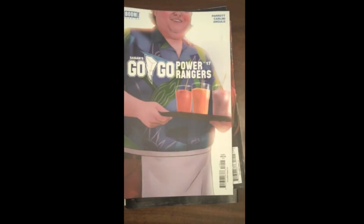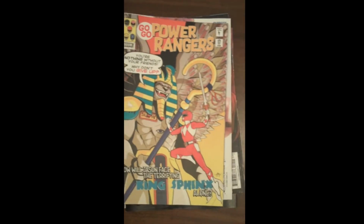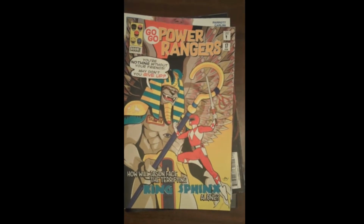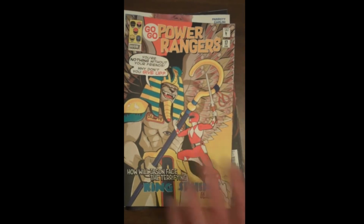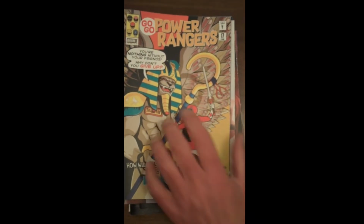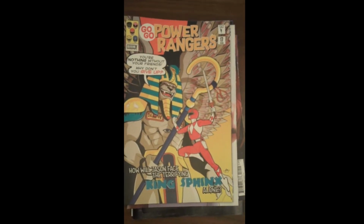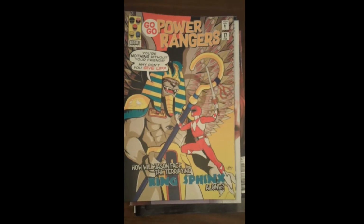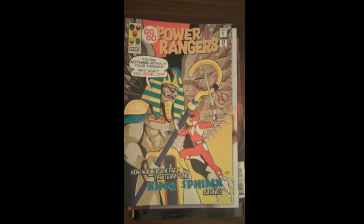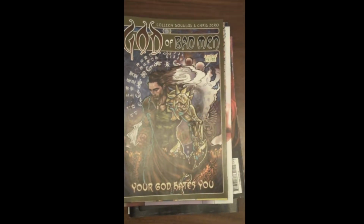And one of the variant covers that's available for that, as is this variant cover that's also available for that. It also made our top 5 covers of the week, which again you might ask why that and not Captain Marvel, because we said so. All right, and then next up from Amigo, we have God of Bad Men, #1.